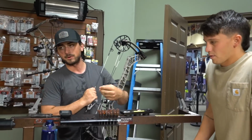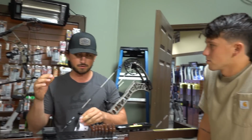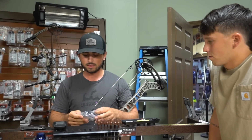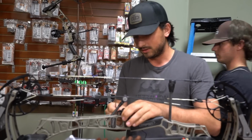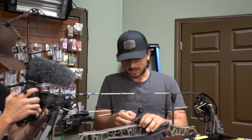Okay, we're just gonna bolt everything on the bow first, and then we'll get an arrow knock, get the D-loop tied in, get the peep sight tied in, all that fun stuff, and then we'll get out and we'll tune. What do they call this again? This is Integrate. Integrate technology.